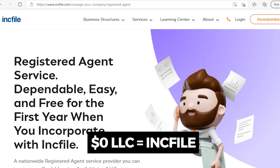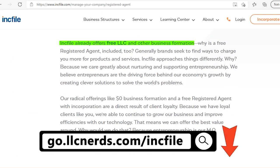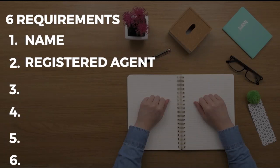In fact, InkFile offers a free registered agent on your first year of signing up to their service. During that free year, you can already take advantage of a professional and trained agent to receive legal documents on your behalf. You also get a dashboard where you can always access these correspondences that your agent has received, as well as email notifications and automatic forwarding whenever your registered agent receives documents.